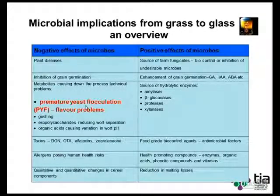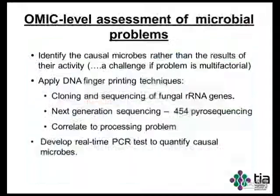If you have beer that tastes weird, it affects your market. And in the end, even though it might be safe, it's useless, isn't it? Anyway, the test for PYF is very expensive, apparently. Hundreds of dollars to do one test, because it's complicated to do.